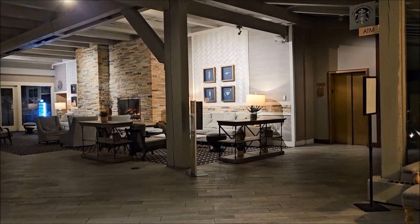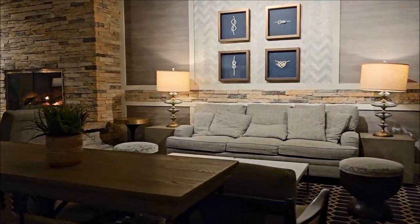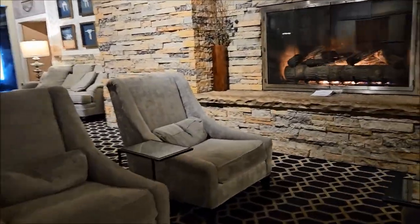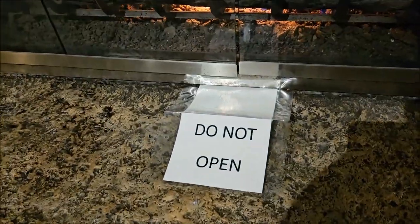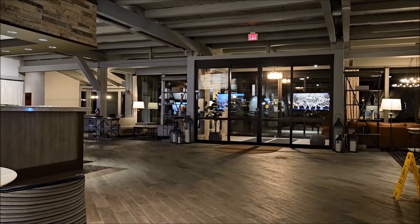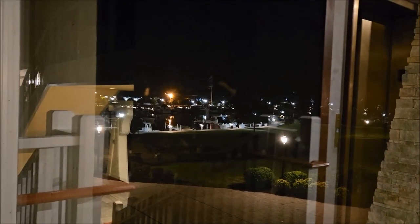Alright, it's time to do what we do best here at Memories by Wayne, a little nighttime exploring at the Abbey Resort. We're now at the front lobby. This is the main floor, all the good stuff is downstairs. The harbor is out that way.